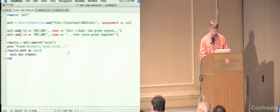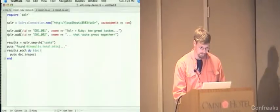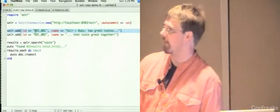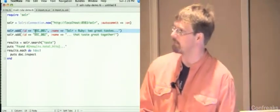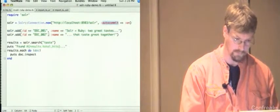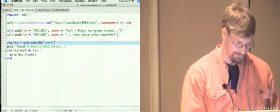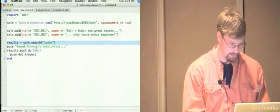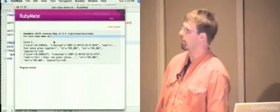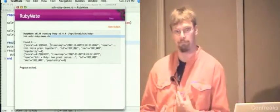All right, so let me just go ahead and run this script real quick. So I'm adding 2 documents, and we'll just make sure this thing works, I hope. Okay. What I did was add 2 documents, and they both have unique identifiers, and they both have different strings there. And since I was using auto-commit, as soon as each one of these adds is done, a commit is issued. And then I did a search, and of course I wrote the output out here.